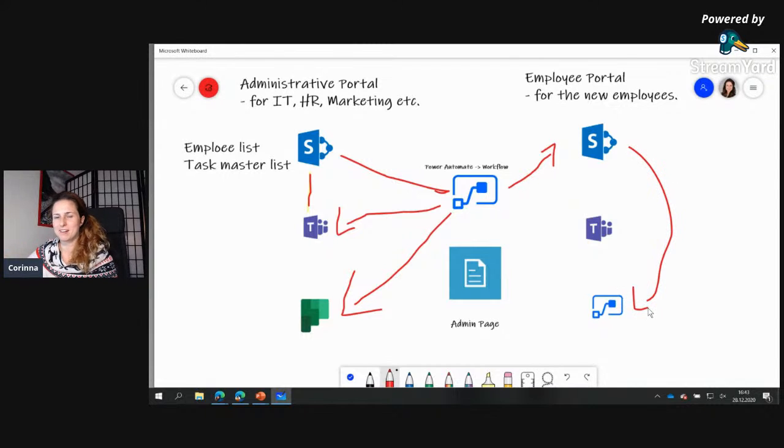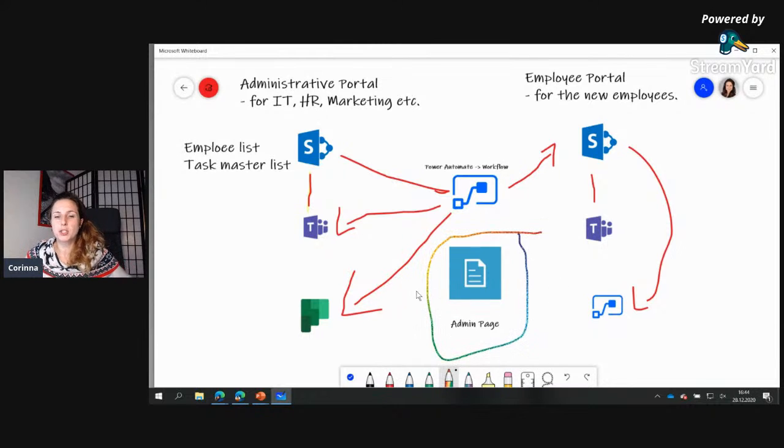Maybe it sounds complicated now, but it's not as complicated as it seems. On the other side, the employee portal contains also a SharePoint team site that is associated to a team, and another workflow that is also doing some tasks. One more thing, we have here an admin page. This admin page is just managing different administrative tasks for these two portals.